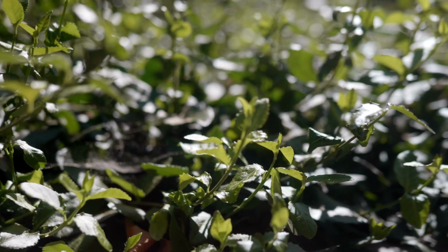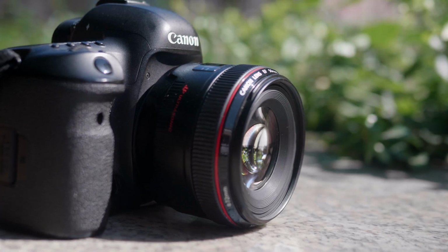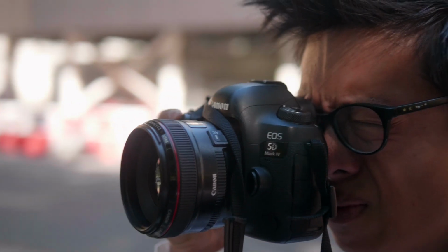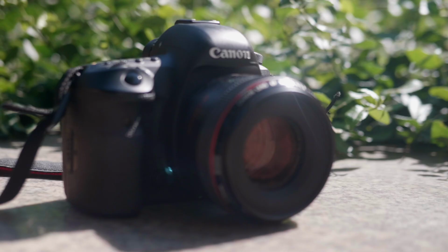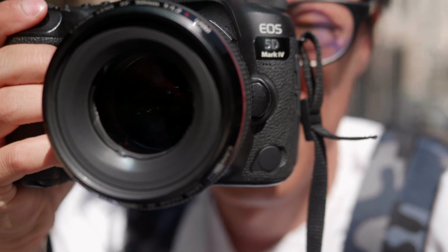The 50 f1.2 does autofocus, it is a cool lens, but the focus speed can be a bit glacial at times, but there's hefty chunks of glass in there. It's f1.2 for crying out loud. This is the top spec. Aspherics? Yes. USM? Yes. Weather sealing?